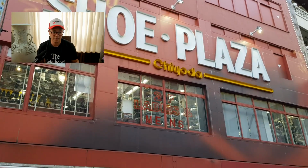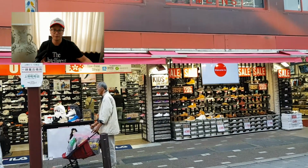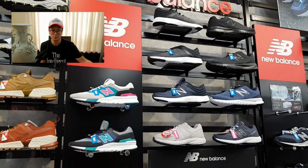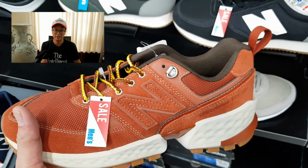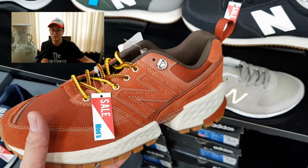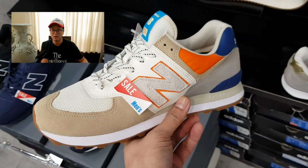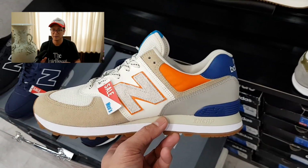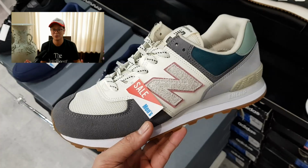This sneaker store is called Shoe Plaza. All right, it's a ground floor, open format kind of sneaker shop. Multi-brand as well. Of course, we went to the New Balance wall. It was all right. You have a selection of 997Hs, the 996 V2s, and some other lower-end New Balance pairs. Still good, didn't pack as much heat, but then again, they're still New Balance, so I love the place.